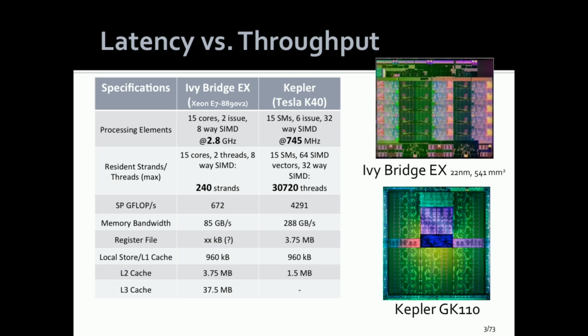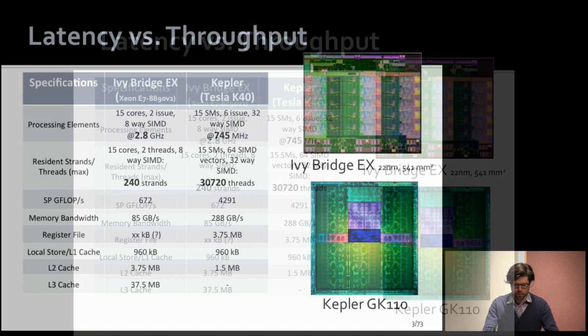If you also notice on the Ivy Bridge, the rainbow-looking things are the cores. Then the columns of green that are next to those rainbow-looking things, that's actually cache. So you can see that a large percentage of the die area on the Ivy Bridge is cache, and that's really useful for a lot of workloads. So let's dig down a little bit deeper.